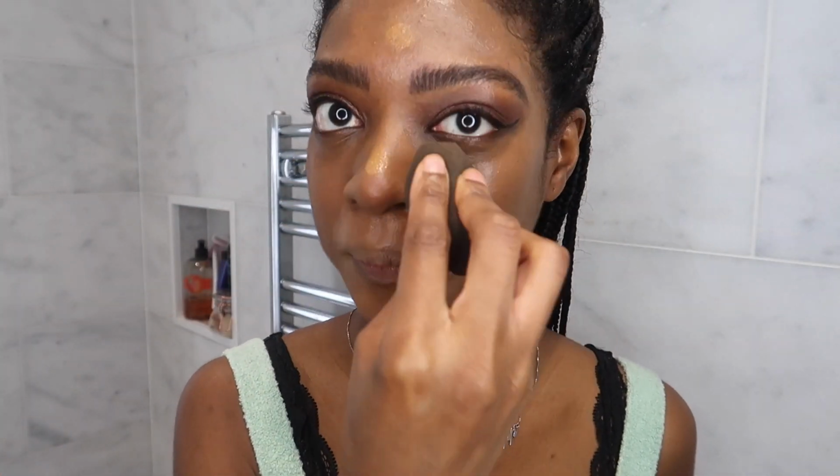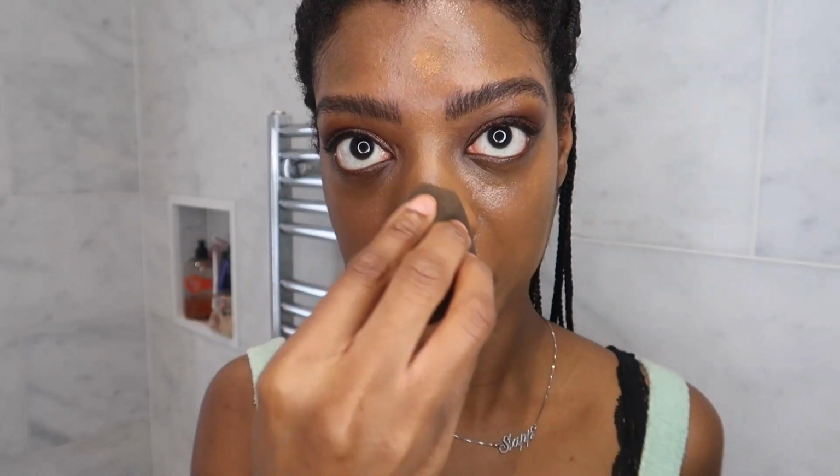Got a really nice finish to it. It looks very bouncy, very dewy. Just gonna pop some in the bits that haven't really got any attention, like here. So that is the foundation on both sides.